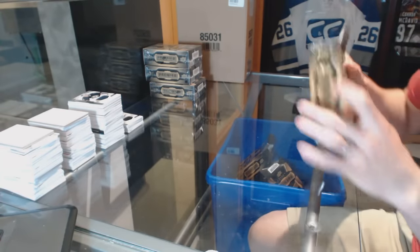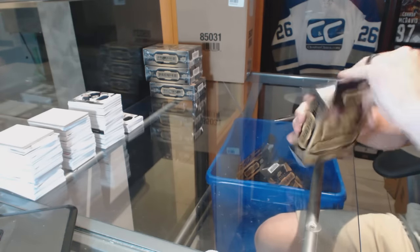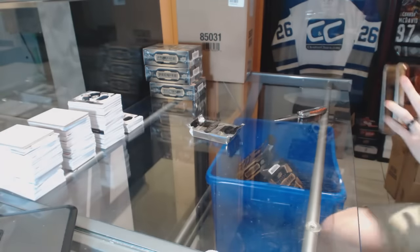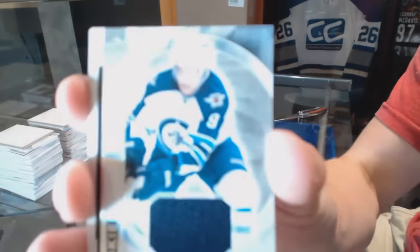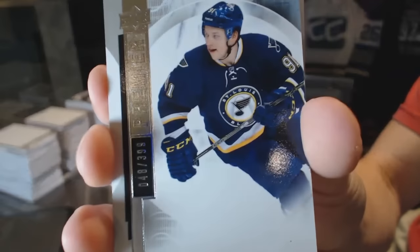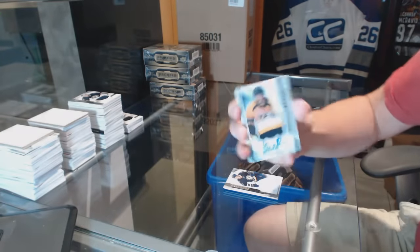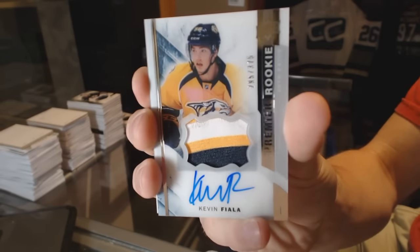All right. Box 7? Yeah, 7. Rookie jersey, Andrew Copp. We've got a base rookie, number 399, Matt Puempel. Base card, number 399, Vladimir Tarasenko. We've got a three-color rookie patch auto, number 375, Kevin Fiala.